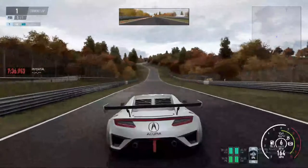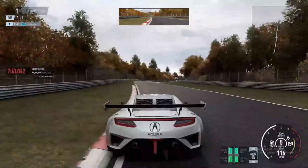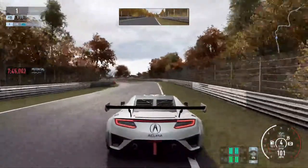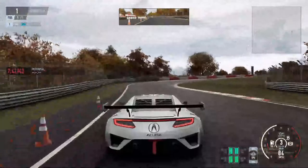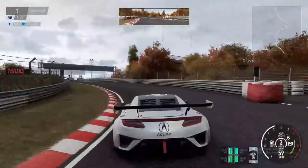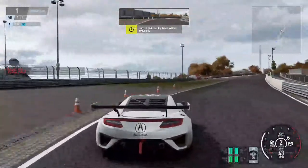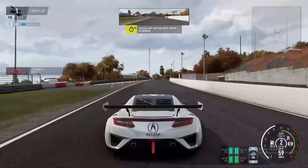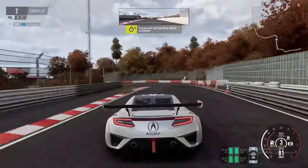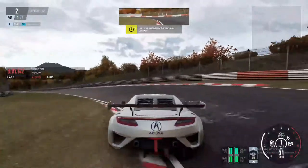Let's see if I can just. No flames. Not even for me, man. Next and current laps are invalidated, but you know what? We did it. We made it around. That's nice to know.